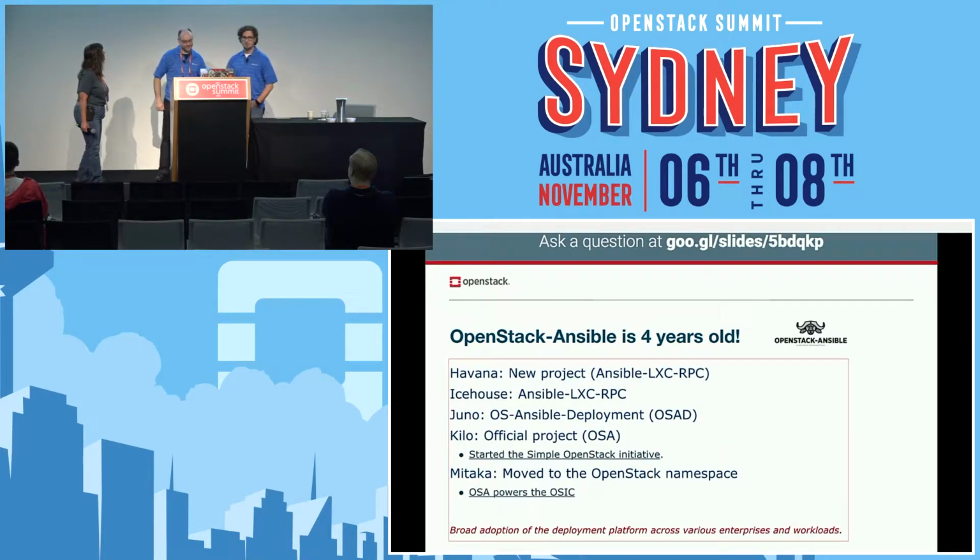So for the people who've been following along for a little while, OpenStack-Ansible is actually now 4 years old. It started off as Ansible LXC RPC because I'm awful at naming projects. That's just quite literally where it came from. That got moved into Icehouse. In Juno it became OSAD when it became a StackForge project, and then it became an official project around the Kilo timeframe, where it was OpenStack-Ansible. But effectively, we're 4 years old.